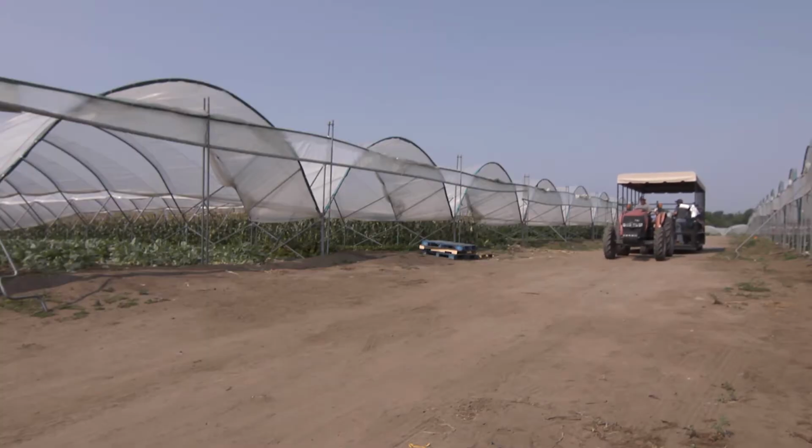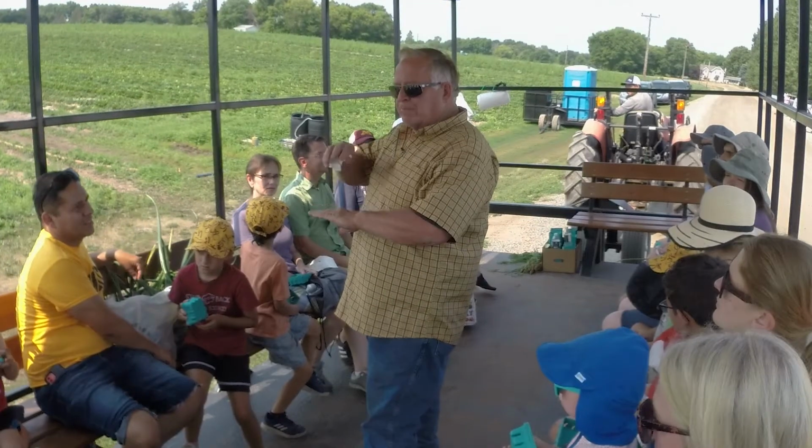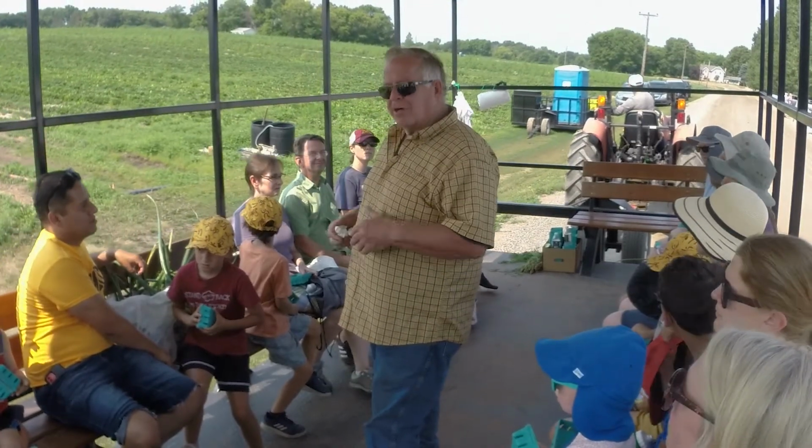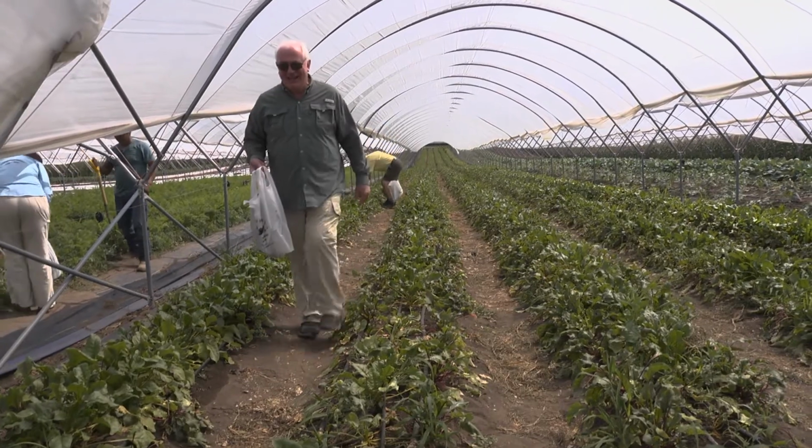We compost a lot of product. We cover the ground every year with compost in these tunnels, and it brings up the organic matter. So you have healthier soil and you have better water holding ability.